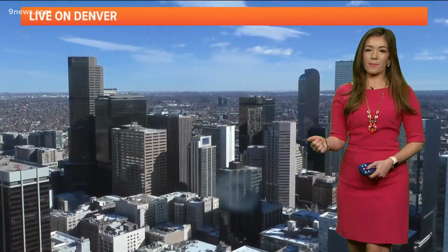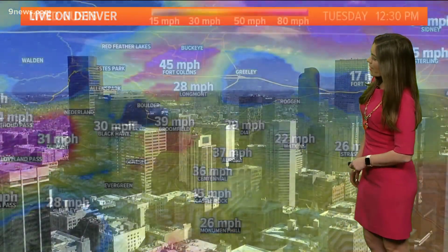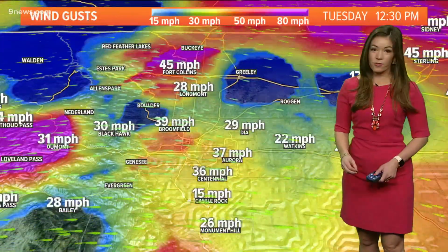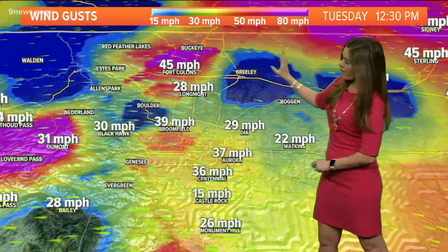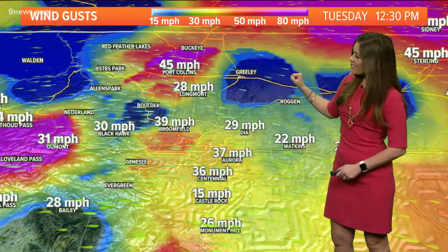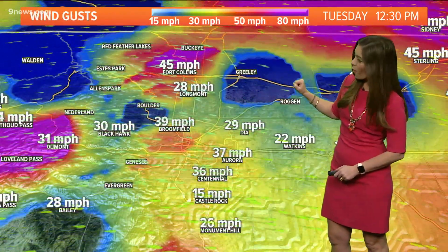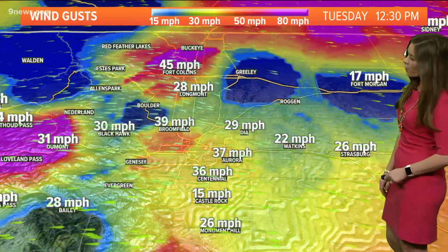I wanted to show you this camera. This is atop the Four Seasons Hotel downtown Denver. You can see it's a little jittery as we're looking at incredibly strong winds passing through. Winds out of the west, quickly tracking off to the east right now. Fort Collins, kind of that bullseye, 45-mile-per-hour wind speeds, just ramping up quite a bit. 20 to 30-mile-per-hour gusts from DIA south toward Aurora and Centennial.